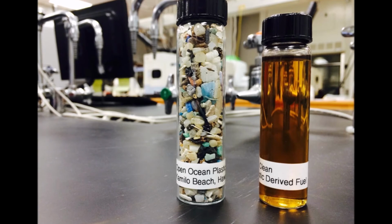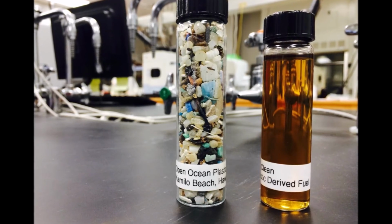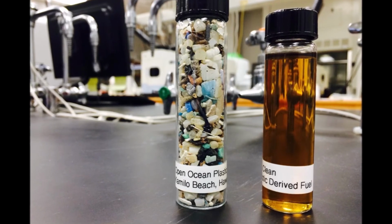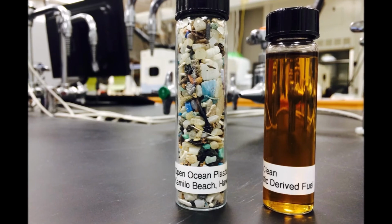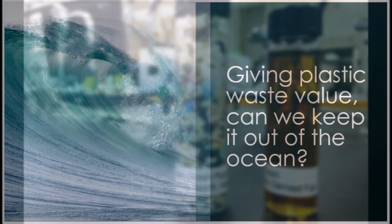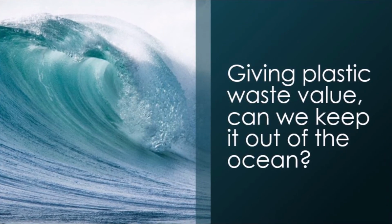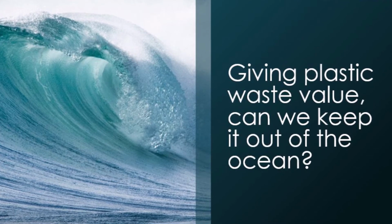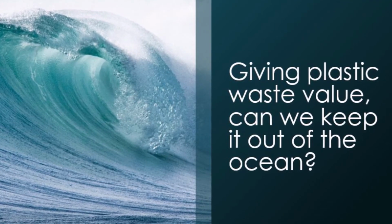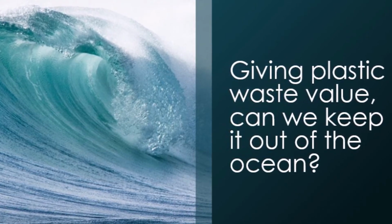And your PVC, really, we should figure out a way to ban it because I just told you how toxic it is. But everything else, your films, your bottle caps, all of those things make really great fuel, and they do not make dioxins. So, giving plastic waste value, can we keep it out of the ocean? And this really has to be where we start. We've got to figure out a way where we reduce our use of plastics, but then also figure out how we put it back in a circular economy.